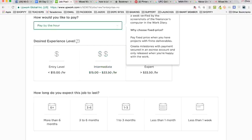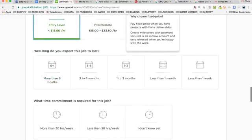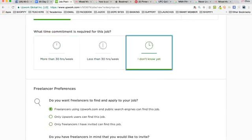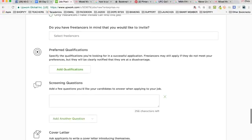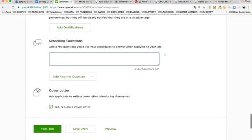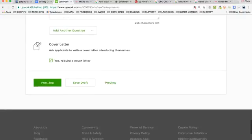What's your desired experience level? You could put whatever, entry, intermediate, whatever. We'll just do entry. How long do you expect this job to last? Let's put more than 6 months. What time commitment is required? I don't know. Do you want freelancers to find and apply for your job? Yes, that's fine. Or you could say only users on Upwork. If you want your job to be public or not, it doesn't matter. Do you have freelancers in mind you'd like to invite? No. Preferred qualifications? No. Screening? No. I'm not too worried about all this. You can do that, but I don't really worry that much about it.